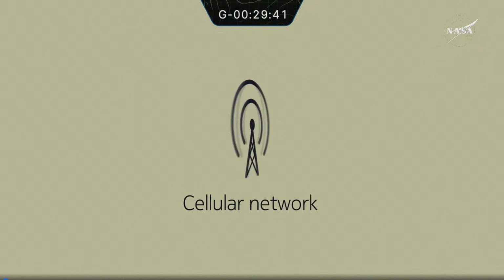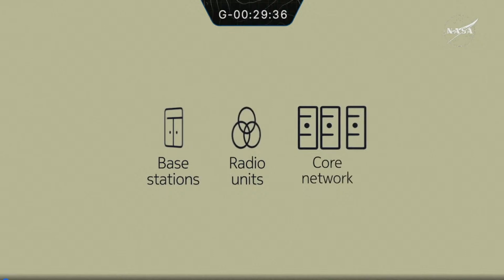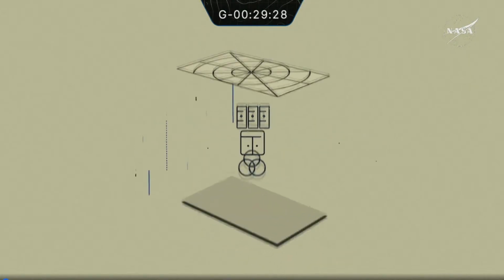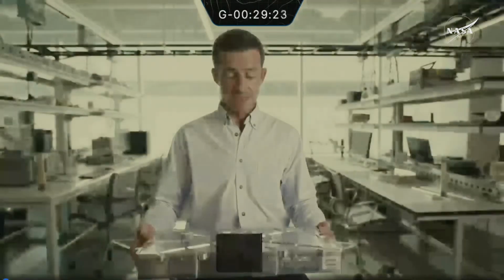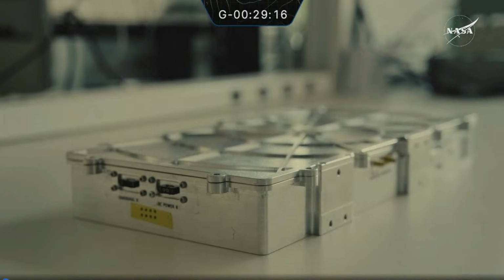Thanks, Tony and Nikki. Here's a deeper look into how the Nokia tipping point will work and the benefits for future missions. On Earth, a cellular network has many components: base stations, radio units, and a core network that manages the connection between users and the network. Nokia's technology miniaturizes and integrates all of these components into a single network in a box. This is Nokia Bell Labs' Network in a Box that you can hold in your hands. It contains every single component that makes up a 4G LTE network.